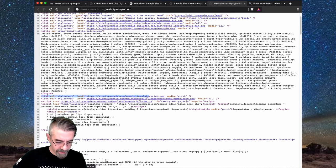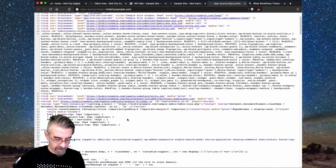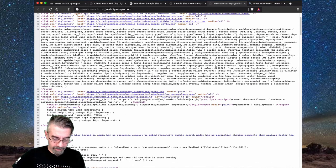Sample template. Even the Ignite Up coming soon maintenance plugin. Now that just says maintenance. It doesn't even reference it. That's interesting. Sample admin right here.